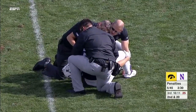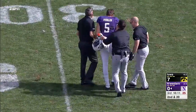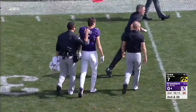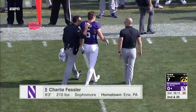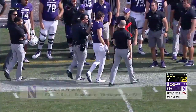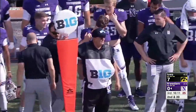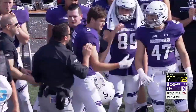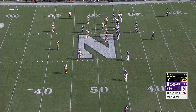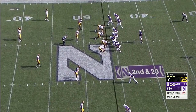Jake Gervais with the hit on Fessler, who is now up, and that's a good sign for the Wildcats. But those are the kind of catches that Northwestern is going to have to make today. On this drive earlier, we saw Wilson come down with a contested catch, and that time it was Fessler on the contested catch. That's how you have to win against Iowa. Execute in those tight spaces. There isn't a lot of room in the run game or the pass game. You have to make a contested play.